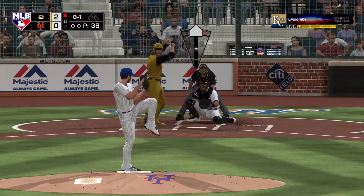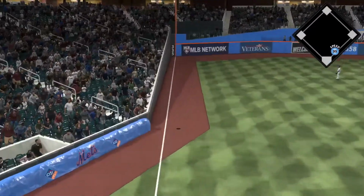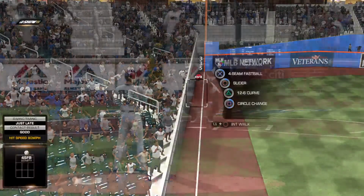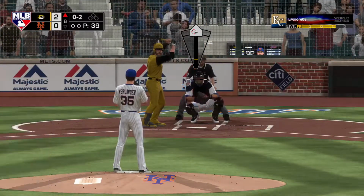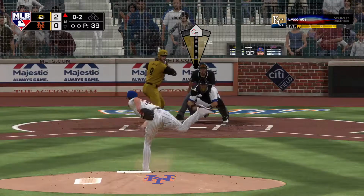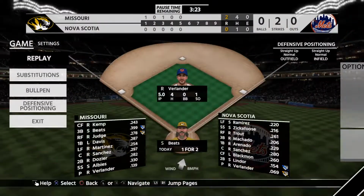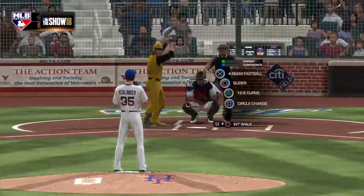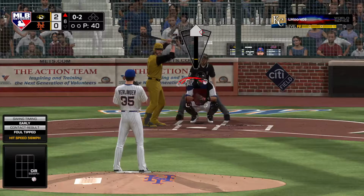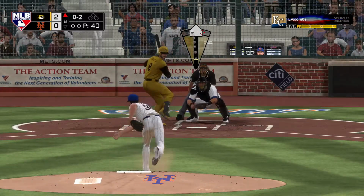Verlander gets the sign. 0-1 on its way. Lifted the other way down the left field line. And this will wind up a foul ball. Keep battling, young man. 3 foul balls in a row. He is calibrating that heater and the off speed. Let's see if he can catch something on the barrel.